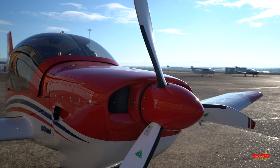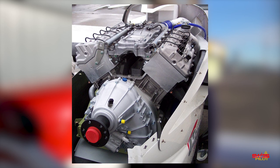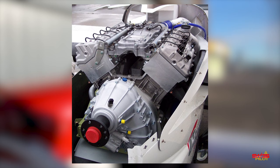Actually, most DR401s seem to leave the factory with the diesel engine. This is the engine that started life as a Thielert Centurion, had kind of a rough childhood, if you wish. And after the bankruptcy of Thielert Motors in 2008, it moved to Continental, but is still being built in Germany today. Now, after all the years, it is quite a proven engine with more than 5,000 units built.